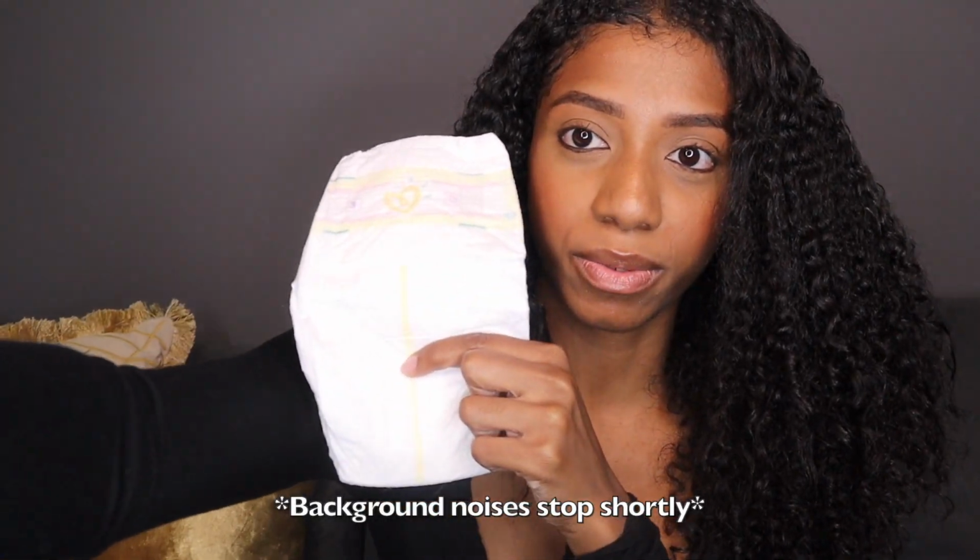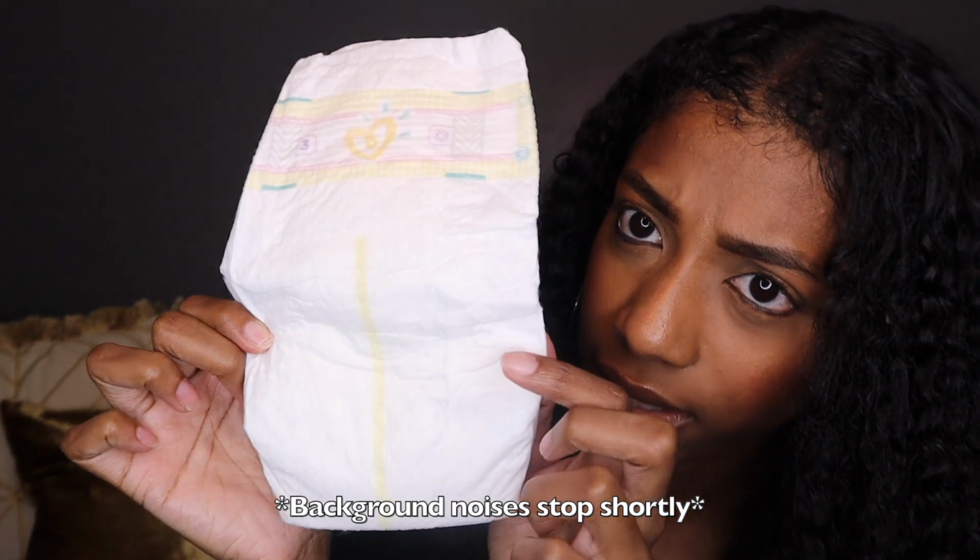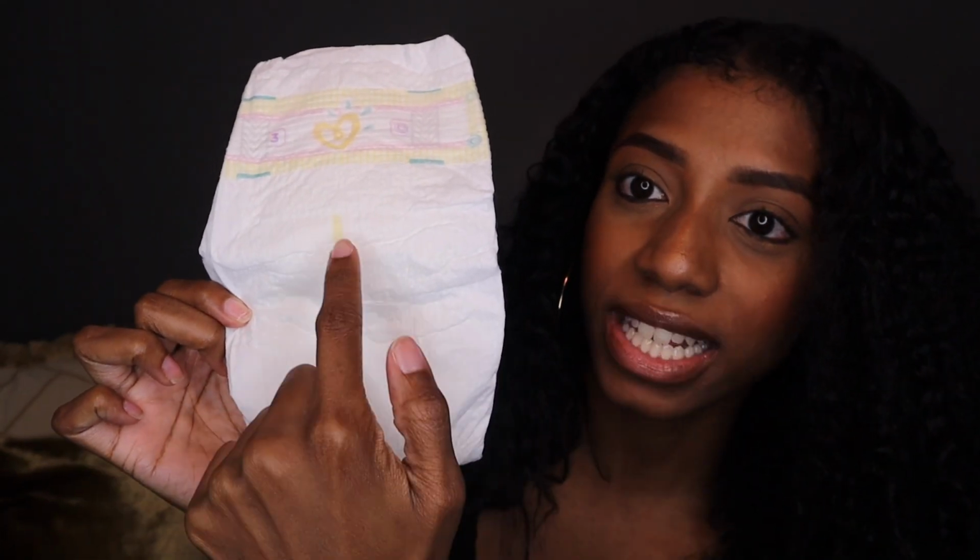Another thing I love about the Pampers, aside from that subtle smell, is this indicator line. Let me show you. So this yellow line, if you can see it, it turns blue when wet. So you'll know if your baby's wet. If there's a little drop, you'll know, okay, baby needs to change the diaper.